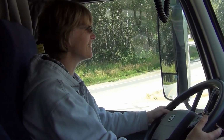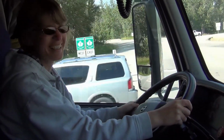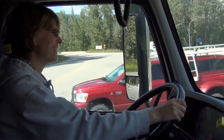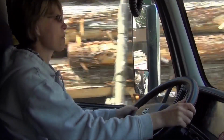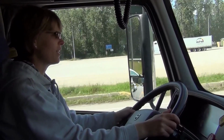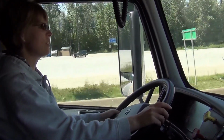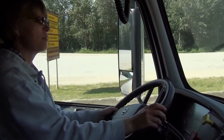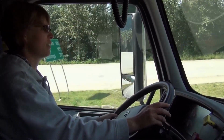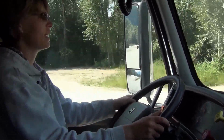I don't really know what to say. I just click this button and it makes it move. And I like it. It's really cool. It shifts much quicker than the last transmission that we had. It's way smoother and there's less delay when you come to a stop for it to get into the lower gear to start going again.